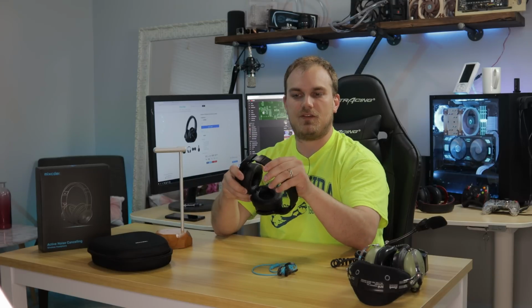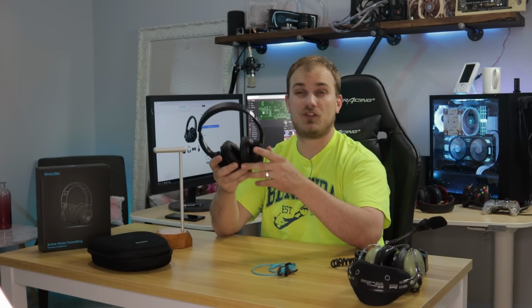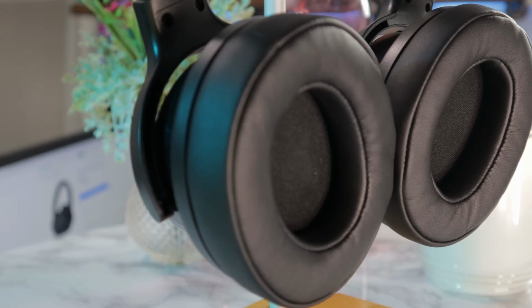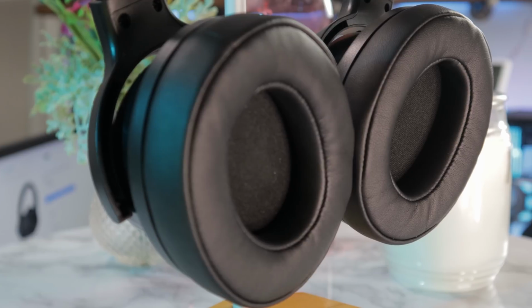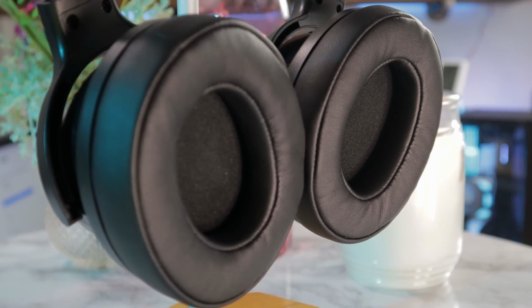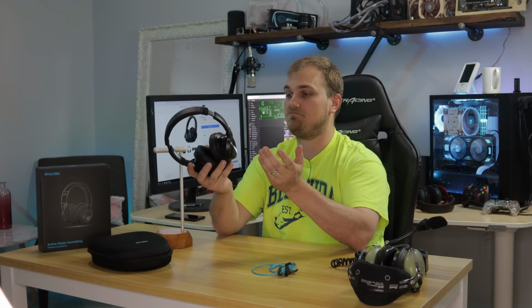For the headband itself, it's quite comfortable. It has good spring to it. It doesn't overly crush, so it's not gonna smash your dome piece or anything like that. It's comfortable to wear, they're light. The ear cups are nice and squishy. I mean, the cups are deep enough not to touch your outer ear, and you know how much I don't like that. So for the most part, wearing these is a good experience.